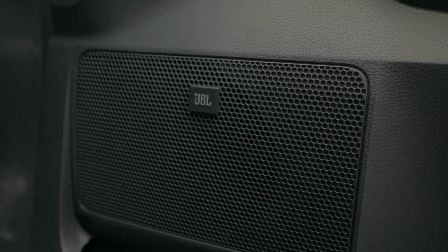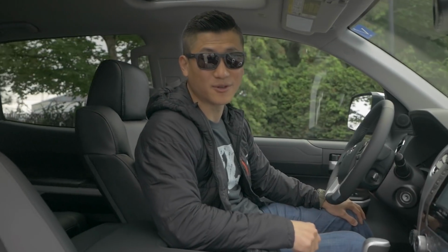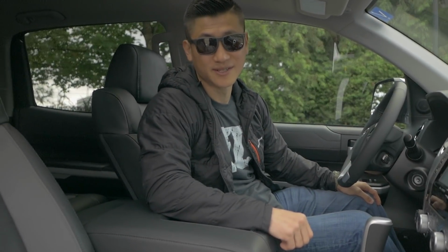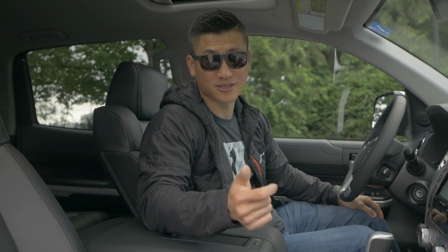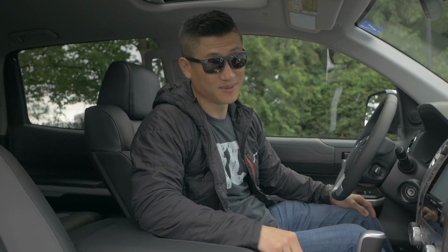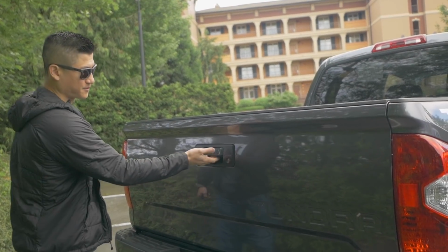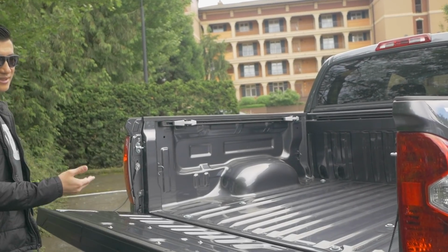Now if you look at the speakers, it comes with a JBL stereo system, and listening to it on the drive home, it was fantastic. On my Toyota Tacoma, I did update it with the Kickers, the stereos for the front, back, and the tweeters, and this sound system honestly sounds better. There is a rear backup camera, and it is a soft open.